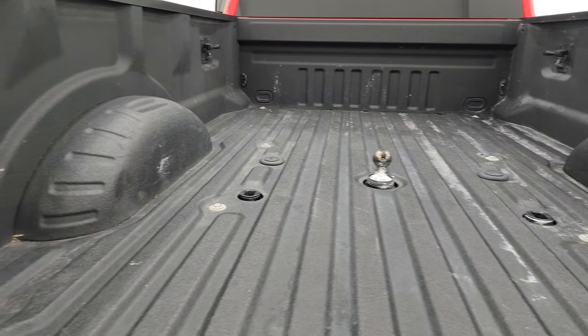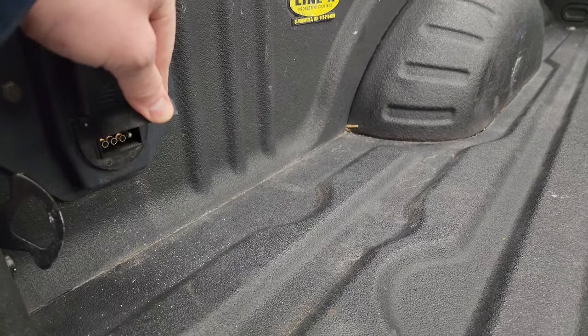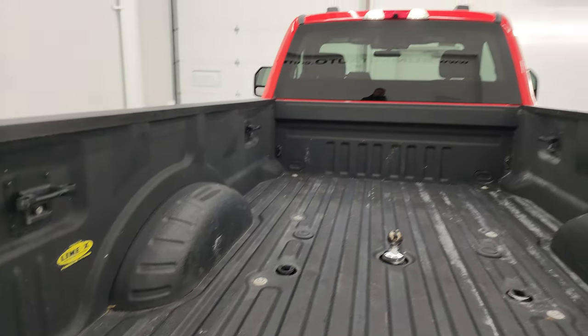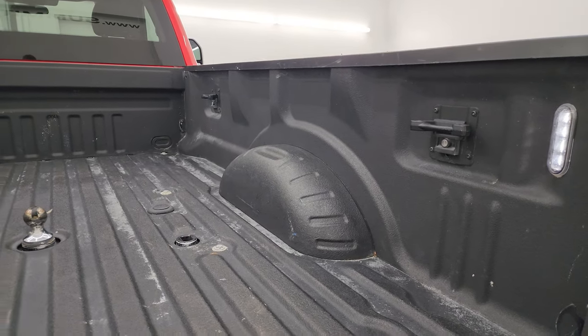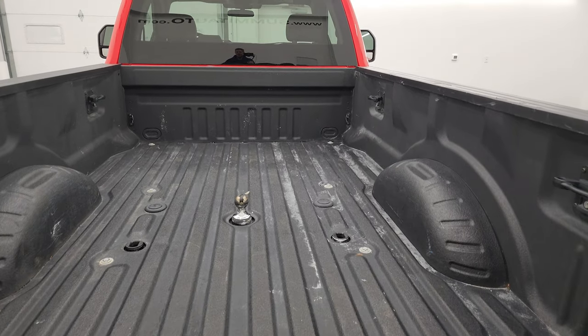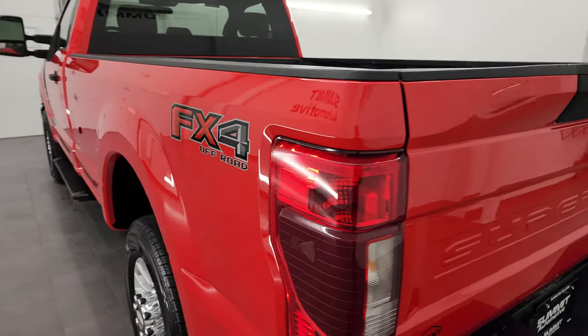Fifth wheel and gooseneck prep package. You also get 7-pin and 4-pin wiring in the bed, as well as LED bed lights. And you can see all those lights work nicely. You also get some nice side box tie downs and Line-X spray-in bedliner, in my opinion, one of the nicest bed liners you can get. I have it on my truck, so really nice.